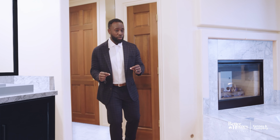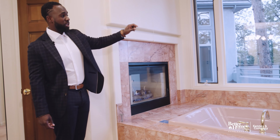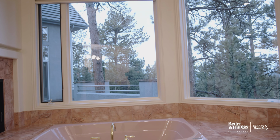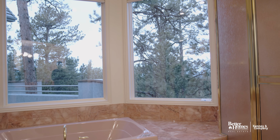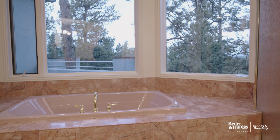Now, one more thing before we go: I want you to take a look outside these windows right now. Look at how green it is out there. Again, it's a little overcast today, but look at just how beautiful that view is. Being able to come home, take a rest in the bathtub, and enjoy what is Colorado.